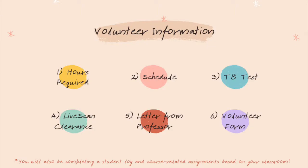Right, so my usual process of reaching out to a school starts with finding out how many hours are required for observation for a course. Then I fit those hours into my schedule. I get a negative TB test, live scan clearance that's only done once, and then I get a letter from my professor. Usually it's a letter saying that you're a student from SDSU and you're looking to complete your observation hours. Then I finally look for a school that I'd like to work with.